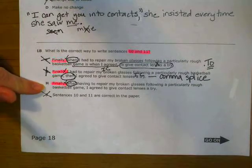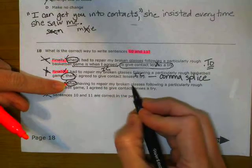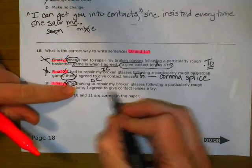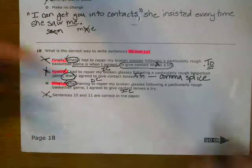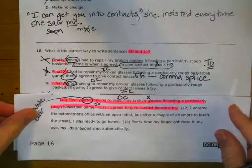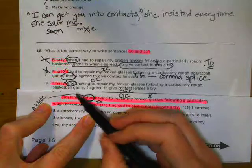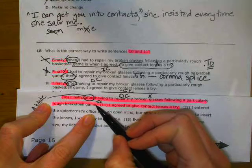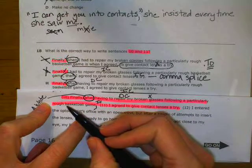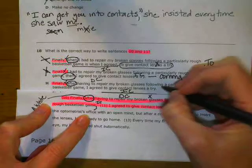Last one, let's check if it's correct. Finally, after, here's my white bus word, after having to repair my broken glasses following a particularly rough basketball game, DC, I agreed to give contact lenses a try. Now, if we look back at our first sentence and compare these two, we said that this was a DC and we needed an IC. So look, all they did was change this to a comma. Finally, after having to repair my broken glasses following a particularly rough basketball game, comma, I agreed to give contact lenses a try.